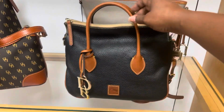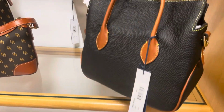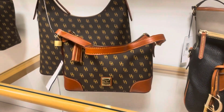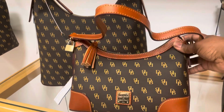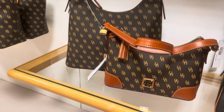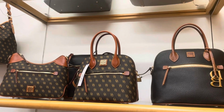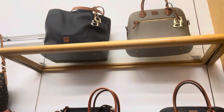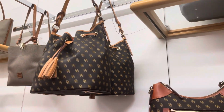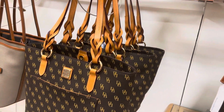So here we are. Here we have some more pebbled leather, and I absolutely love these charms. I had to have a bag with that charm. There's a crossbody back there, and here is just another cute little shoulder bag. I think that was a bag of the day a couple of days ago. As you can see here, more of this pebbled leather collection. Not much of a collection here at my Dillards, but it's still nice just to walk through.